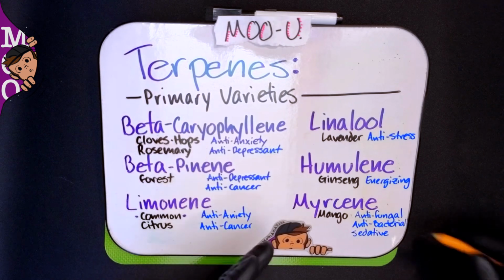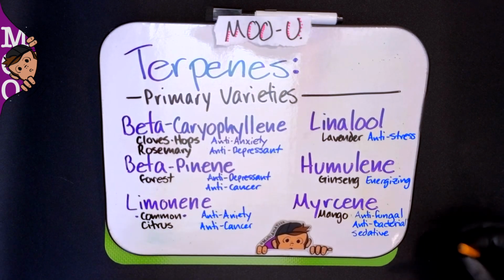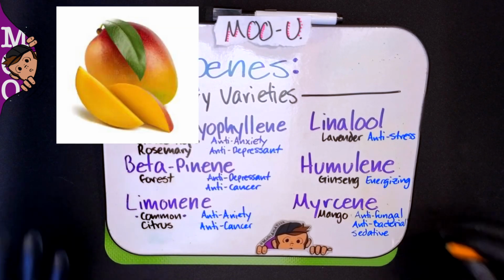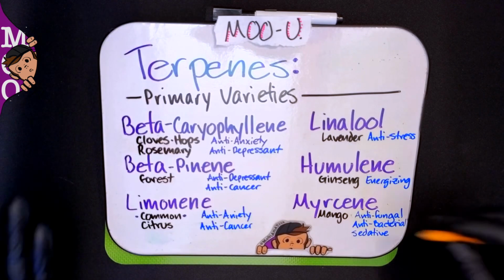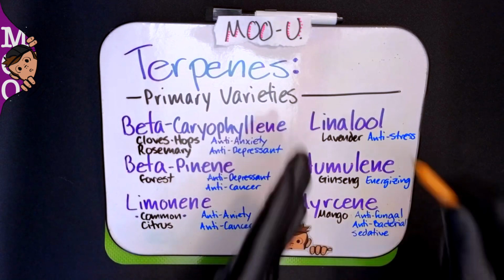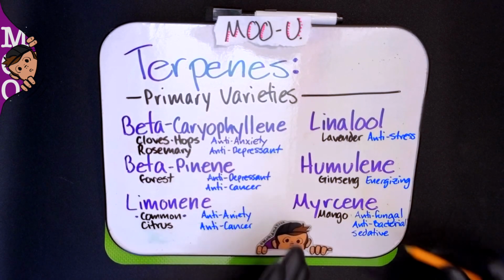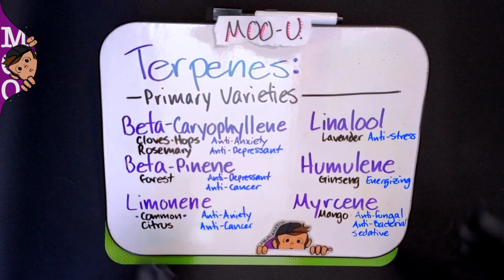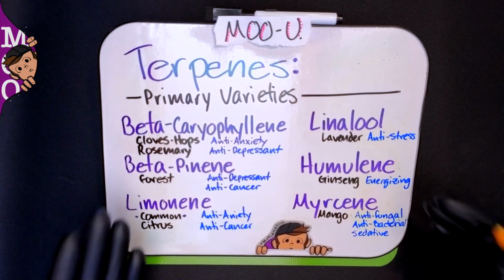And last up, we have myrcene. Myrcene, again, is a very common terpene that you'll find in things in life like mangoes and pineapples. And just because one of these things has one of these flavors doesn't mean that if it has myrcene in it, it's instantly gonna just taste like mangoes. It's just kind of a guideline of the flavors and effects that it's gonna have.